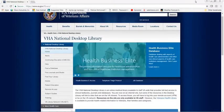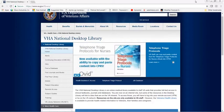So it's available from any device with an internet connection. These resources should also be available from your local library's website. And I'd like to note that with Social Work Reference Center and our other resources, these are available 24 hours a day, 7 days a week. You just need to have a device, computer, laptop, or mobile device that connects to the internet.